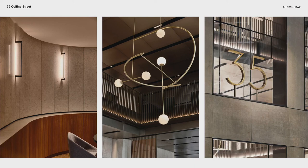So we really did take a timeless approach to design the interiors. We designed basically everything: the integrated joinery, all the lighting, the feature pendant light within the lobby, and even the branding for the building identification was all custom designed.